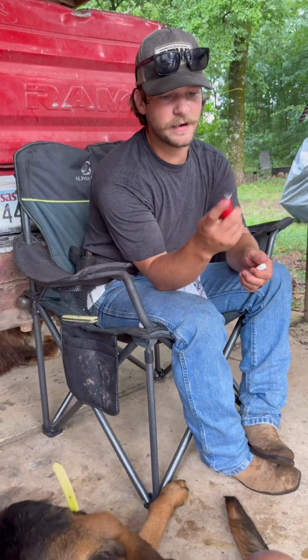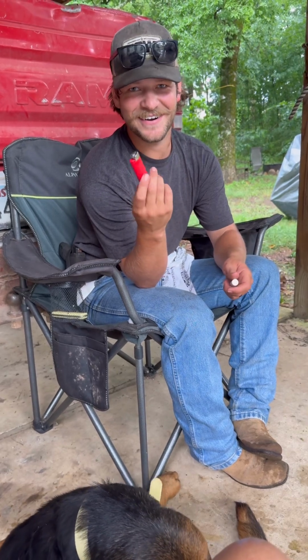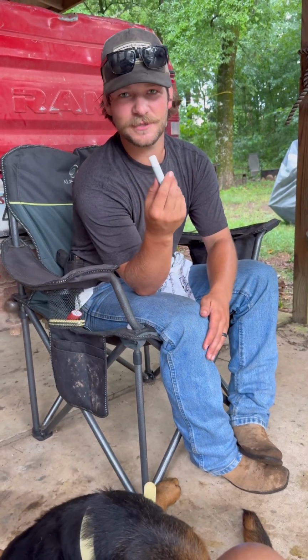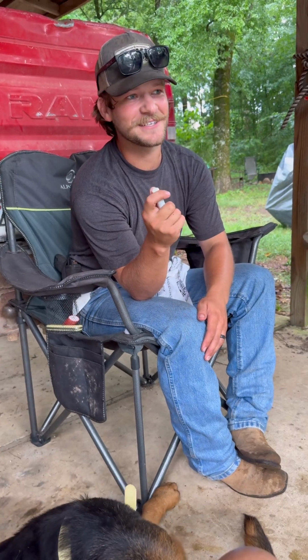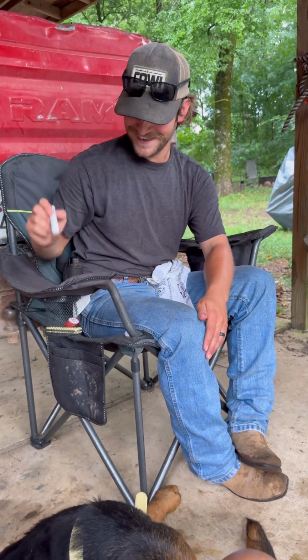The other thing is a lighter. I always carry a lighter in my pocket, whether I need to stop and smoke or build a fire. Most times build a fire. The other thing is chapstick. I always carry chapstick. I always have. The worst thing is having chapped lips or a chapped butt, so you can use it on both.